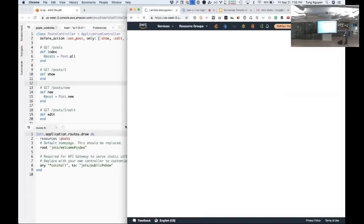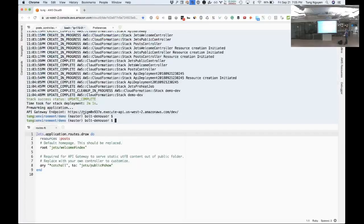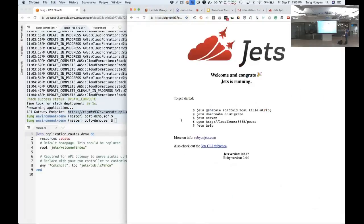It's still deploying, let's see where the deployment is right now real quick. So yeah, the deployment's actually completed now, and then it spits out the API endpoint, so you know where the application is. So you can actually grab it and go test it. So why don't I actually do that real quickly right now? Let's grab this endpoint. Okay, and there's the Jets app running, this time on AWS Lambda remotely.